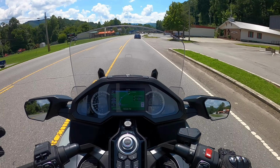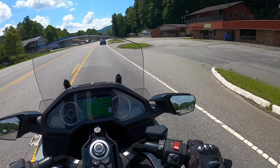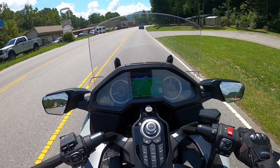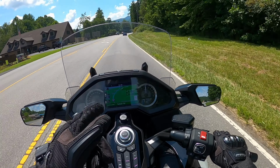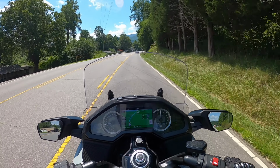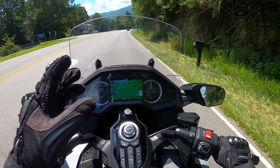So it turns out Cherohala Skyway dumps you in Robbinsville, North Carolina, and that is about 30 minutes to the Tail of the Dragon. So I have a 3-hour and 1-minute ride back, so I'll hit that another day. Been on the bike since 7 a.m. It's 12:30. By the time I get back, it'll be 3:30, quarter of 4. So that's like a 9-hour day. Not bad. Probably gonna be just about 300 and something miles and change.